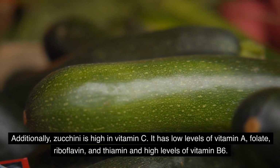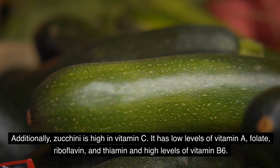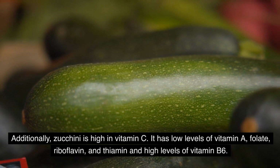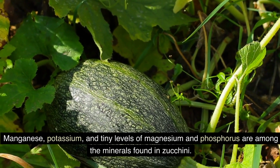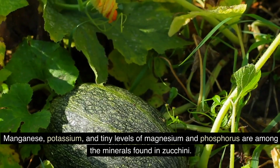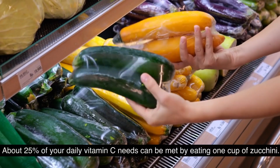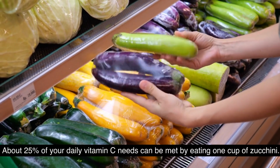Additionally, zucchini is high in vitamin C. It has low levels of vitamin A, folate, riboflavin, and thiamine, and high levels of vitamin B6. Manganese, potassium, and tiny levels of magnesium and phosphorus are among the minerals found in zucchini. About 25% of your daily vitamin C needs can be met by eating 1 cup of zucchini.